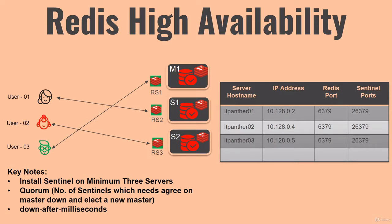So in this session we are going to talk about Redis high availability. And Redis high availability is different than Redis replication. In Redis replication, what we have done is we had a master server, then we had n number of slave nodes, and whenever master goes down, you can connect to slave node to perform read-only operations. However, if you want to convert a slave node to a master node, you have to take some sort of manual action.